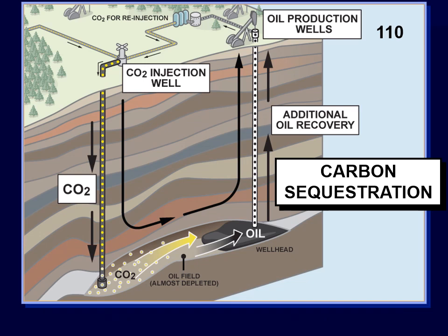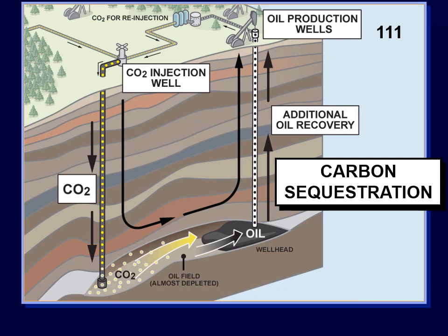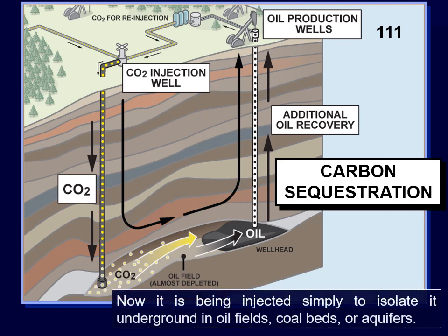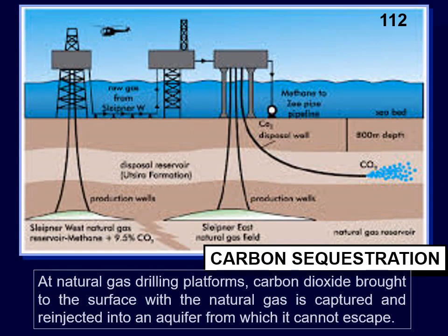Carbon dioxide has traditionally been injected into oil wells to force more petroleum out of the ground or sea floor. Now it is being injected simply to isolate it underground in oil fields, coal beds, or aquifers. At natural gas drilling platforms, carbon dioxide brought to the surface with the natural gas is captured and re-injected into an aquifer from which it cannot escape.